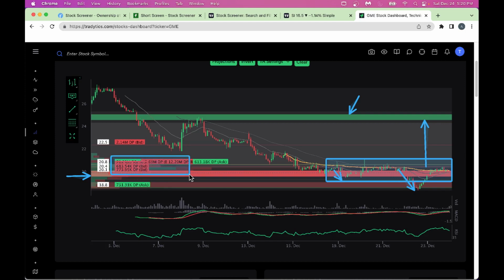That tells you in the dark market, folks are really selling GameStop at this 20, 24.4, 20.8. The moment it crushes these guys, it can go to this higher level.